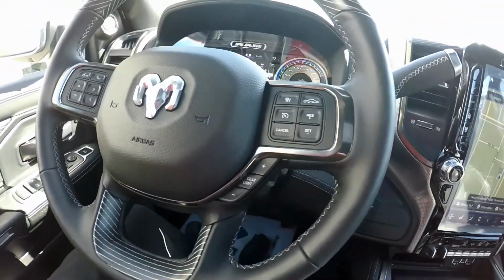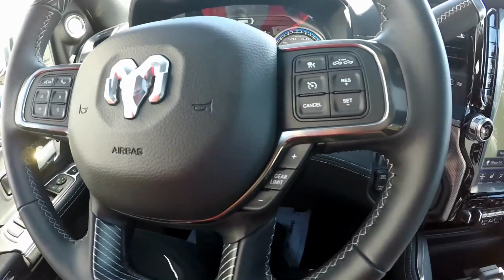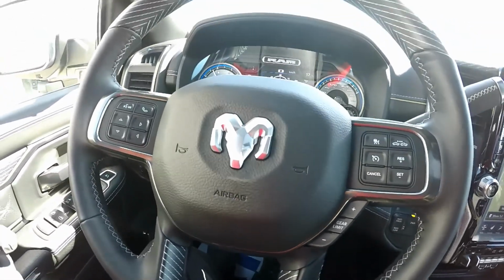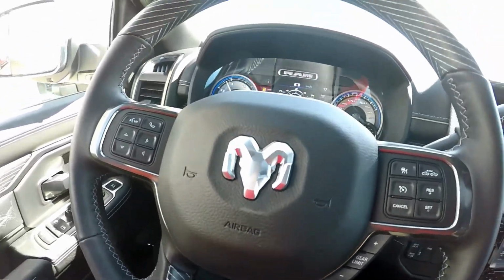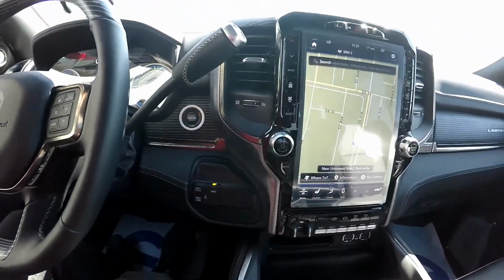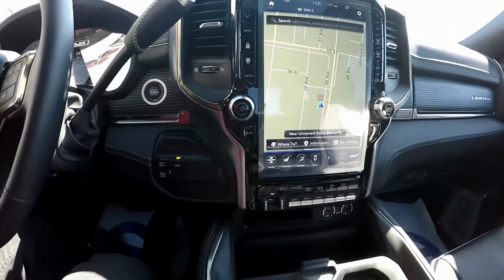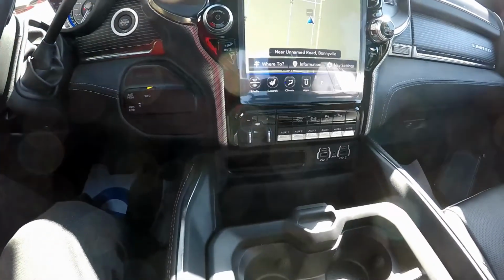What the diesel exhaust brake and the gear limiters do is they help preserve the life of your brakes. So without having to ride your brakes, you can actually downshift without wearing your brakes out all the time. Really handy when you're towing, especially if you're going downhill. You want to control your speed a little bit more. The diesel exhaust brake and the gear limiter are really going to help.